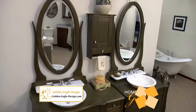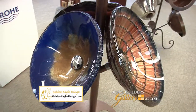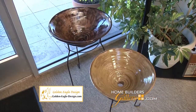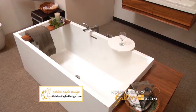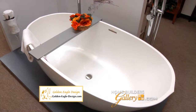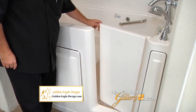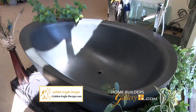Okay, let's start with sinks. You can choose from complete vanities, pedestal sinks of every shape, size, and design. Our vessel sinks are really unique, from hand-blown glass, copper, and stone. And when you think about tubs, think relaxing and beautiful. Julian, one thing about tubs, they're really a very personal item, aren't they? They sure are. Some people like deep soaking tubs, others prefer jetted tubs, some just go for looks. Others may want or need the convenience and safety of a walk-in tub. And like our sinks, the choices are almost endless.